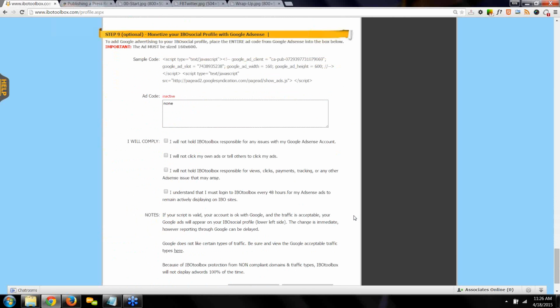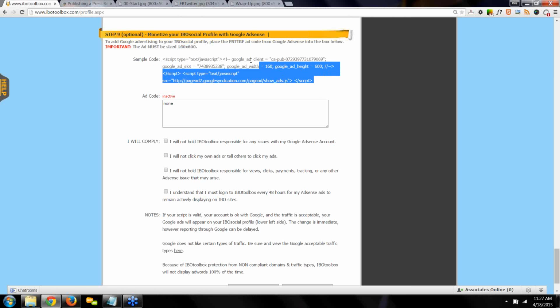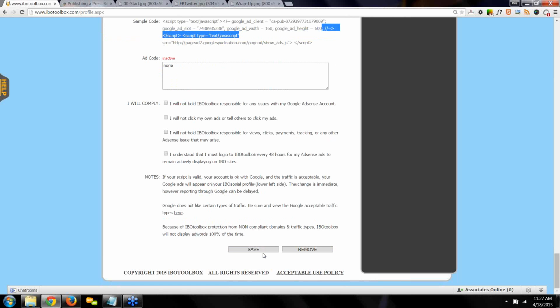And then we've got step 9, which is the ability to monetize your IBO social profile page with Google AdSense. And you have to go sign up for a free Google AdSense account, and the ad that you're going to be displaying on your IBO social profile page is a 160 by 600, and all this information is in here. So you'll need to go to your Google AdSense account and look for a script that looks like this for that specific ad size, 160 by 600, and that's in here too as well. And then you're just going to copy that and paste it into the box here, comply with the terms and conditions, read this information here, and click on save.